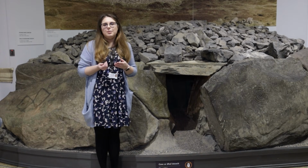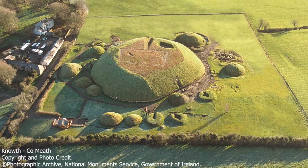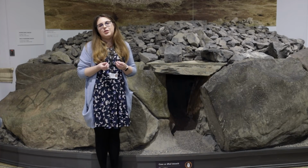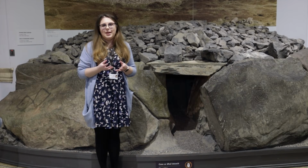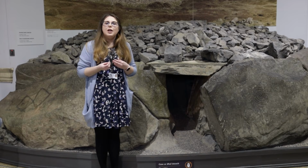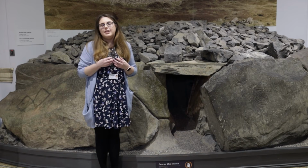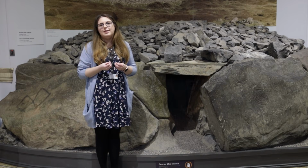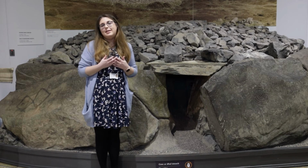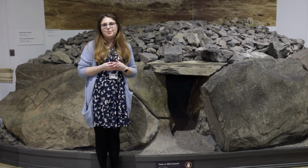The 3 main tombs in the area are Newgrange, Knowth and Dowth, and these were built between 3300 and 2500 BC. Because of the amount of tombs and monuments found in the area, Brúna Boinne is regarded as a significant Neolithic ritual landscape on an international scale, so much so that the area is a designated World Heritage Site.